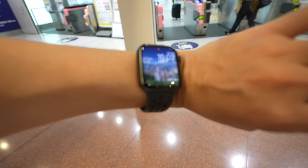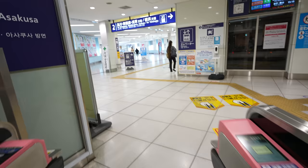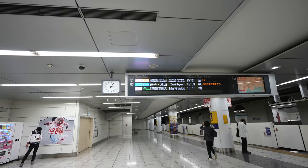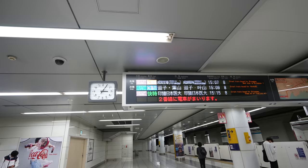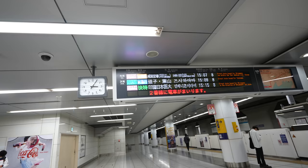One good thing about the train IC card is that you can register it in your Apple Watch and pay like this. Really useful, isn't it? Alright, so let's go to Shibuya. If you take the Limited Express, the Kaisoku, it only takes 11 minutes to get to Shinagawa Station. You don't have to pay extra, so I recommend it.